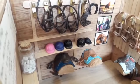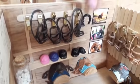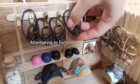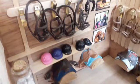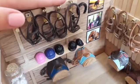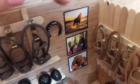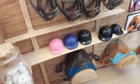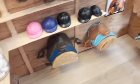On this side wall, we have a bridle doing something very funny there. Let me fix that. No, that's not fixing it, that's making it worse. Where's it gone? Boom. Okay, so we have our dark bridles here, along with some lovely aesthetically pleasing horse pictures, a lovely horse shoe, a good range of helmets, and 2 blue saddles.